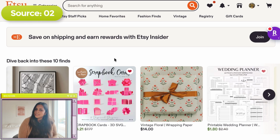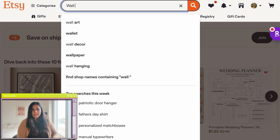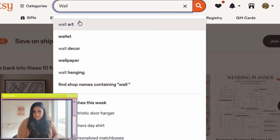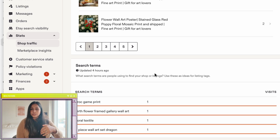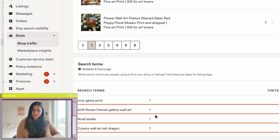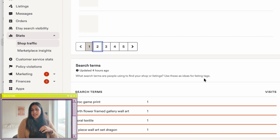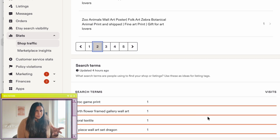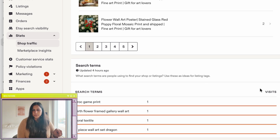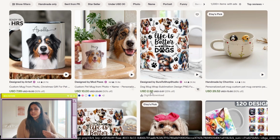Okay, source 2 is Etsy's own search bar. You type your term and Etsy autocompletes. That autocomplete is already telling you what buyers are searching for. Source 3 is your Etsy stats. Go to Stats and then Search Traffic. It will give you a list of keywords that brought buyers to your shop. Maybe there's a tag that is bringing more traffic, but you're not using it in your listings, so this will give a little boost. Source 4 is the titles of the best sellers already ranking in your category.